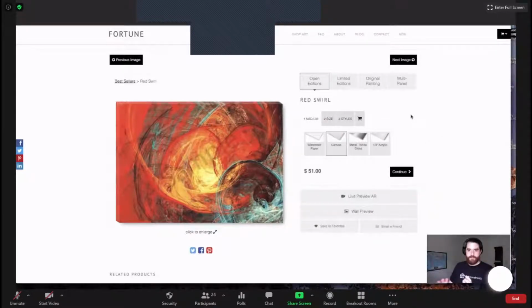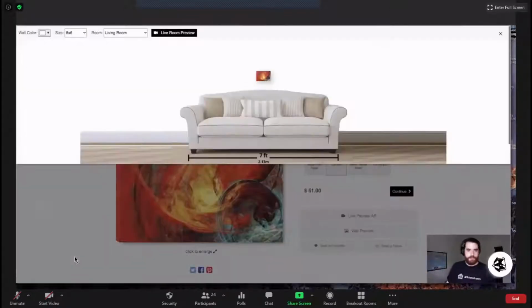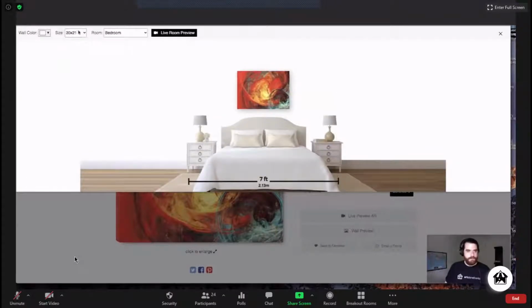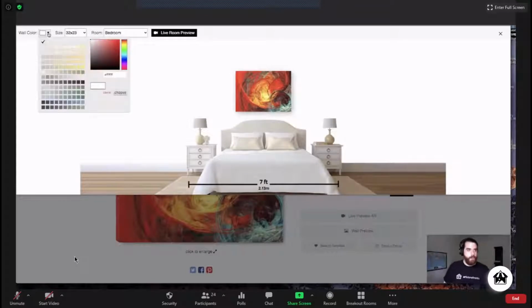Beyond those buying tools, you have the visualization tools. This is for questions like, I love the piece, I know I want it on metal, I'm just not sure if it's really gonna look good in my space, or how large I should buy. That's where the visualization tools come in. Wall preview is the starter there. You can select a room type, and you can get going very quickly, a good representation of what size you need, right? So let's step it up. The 30, that looks good. The 32 looks even better, right? You're stepping it in. We've got wall color here.